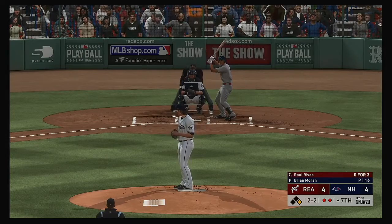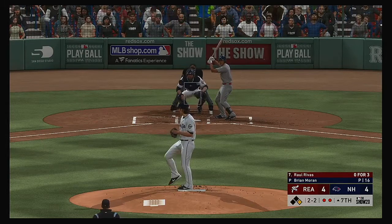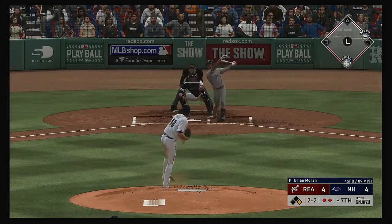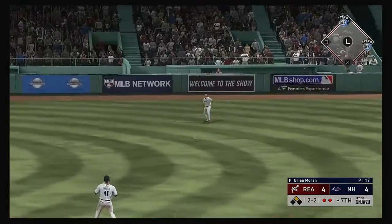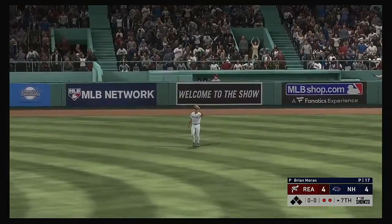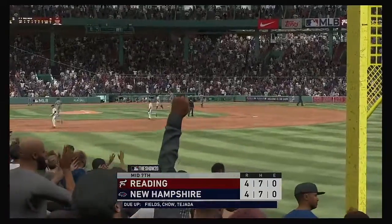The batter, number 9. At the plate, Raul Rivas hit the other way out toward right field. Number 68 is under it, and he makes the catch for out number 3.